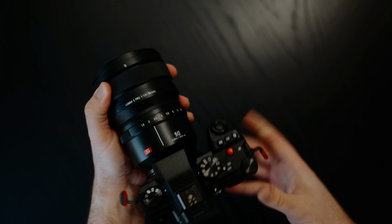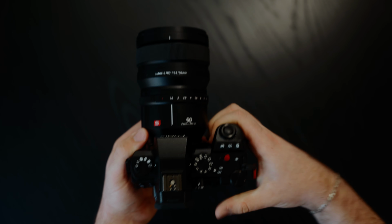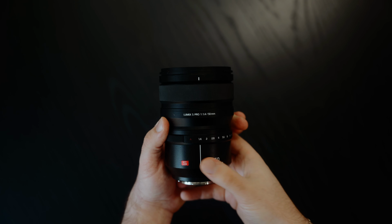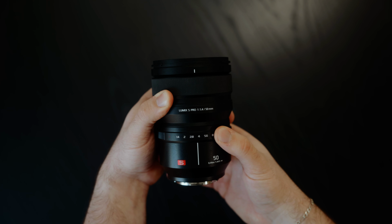So in my S5 II review, one of my complaints about the camera and the S Prime lenses was that I felt like they were a little bit cheap feeling given their price, which is nothing to knock their performance because it's exceptional, just that the all plastic build felt a little bit out of place given that I was so used to the build quality of Fujifilm glass. Well, I certainly wouldn't have said that if they were built like this weapon.